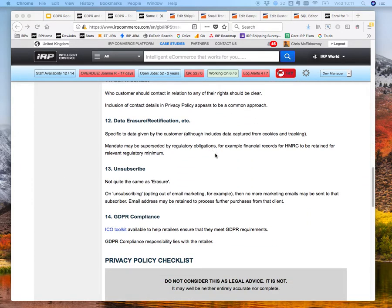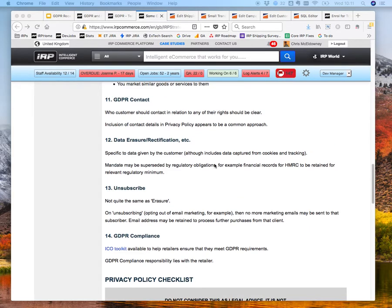And then other data points, GDPR contact has to be clear. We would recommend you use generic aliases like data controller at retailersname.com and avoid individuals, just so that alias can be monitored by multiple people and you have coverage when someone's on leave or traveling or whatever.